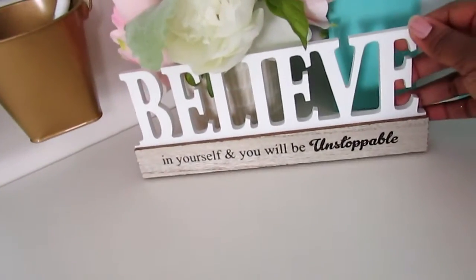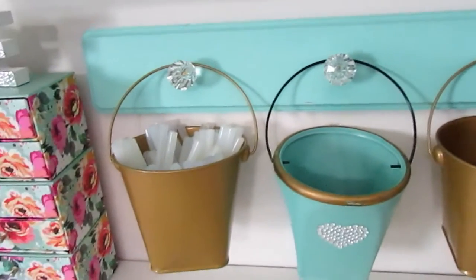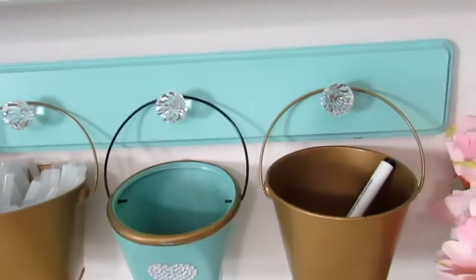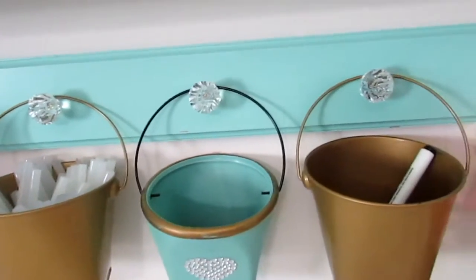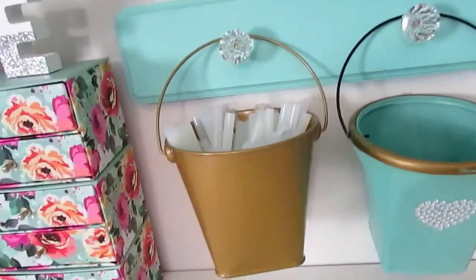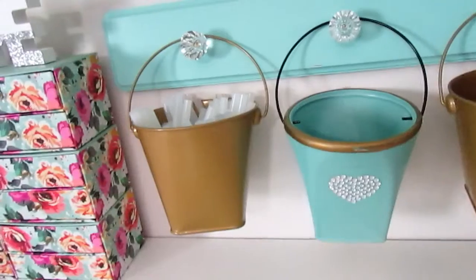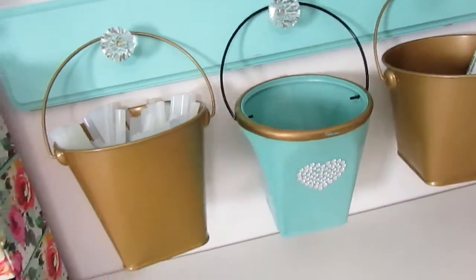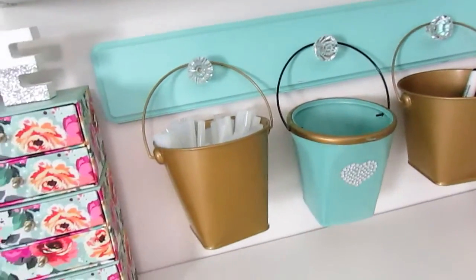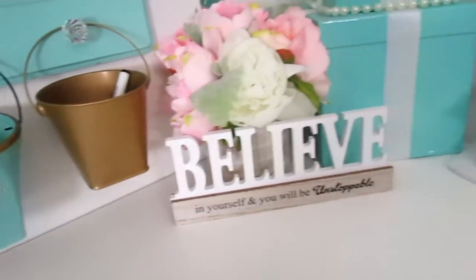This Believe in Yourself and You'll Be Unstoppable sign came from the Dollar Tree. And then over here, I got this little hanging bling holder from the Target One Spot. And then all of these buckets came from the Target One Spot here, and I just hang them up there. And I think that's a great spot for my scissors. When I'm using the scissors, I will put them in there, but for some reason I don't like the way they look when they're in there. And usually I just put the small ones because the big ones kind of buckle back and forth.